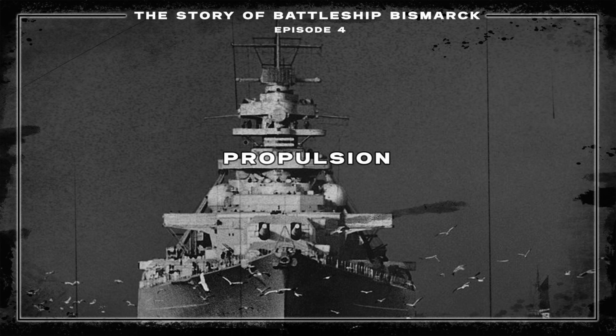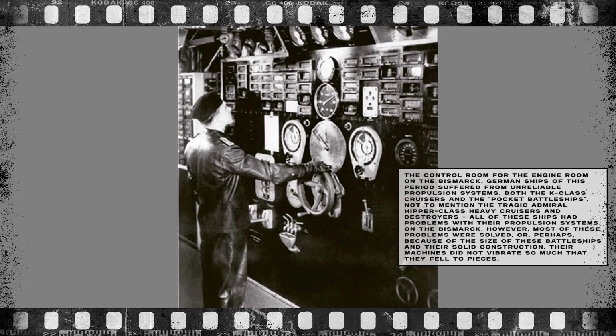Bismarck had a classic propulsion system, a high-pressure steam turbine. Steam was supplied by 12 high-pressure boilers located in 6 boiler rooms. 3 sets of turbines powered a system of 3 propeller shafts, typical of German heavy warships. The problem was the boilers, which were unreliable, heavy, and the entire system had much worse efficiency than it should have, but it is also a problem of the King George class.